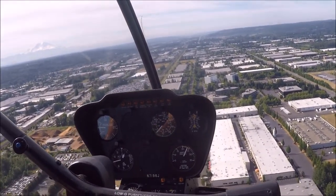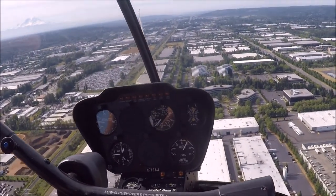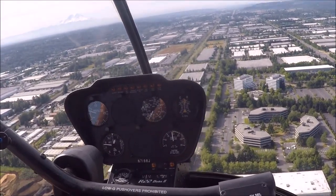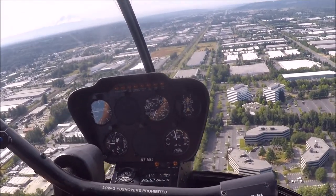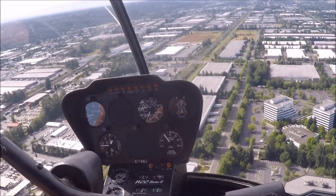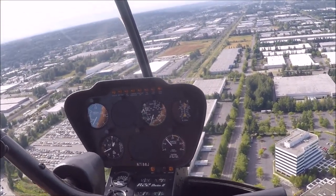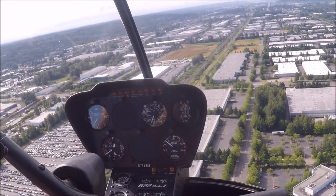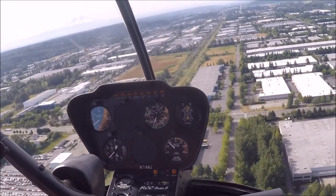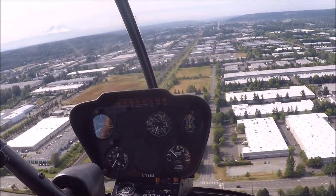There we go. Nice. Nicely done. All right. Bring us down to 500 and slow to 70. Go right pedal. Also remember when you're scanning, remember not to fixate, remember not to omit anything. And don't emphasize any one instrument. Keep your scan going through all of them, including your trim strings and including outside.